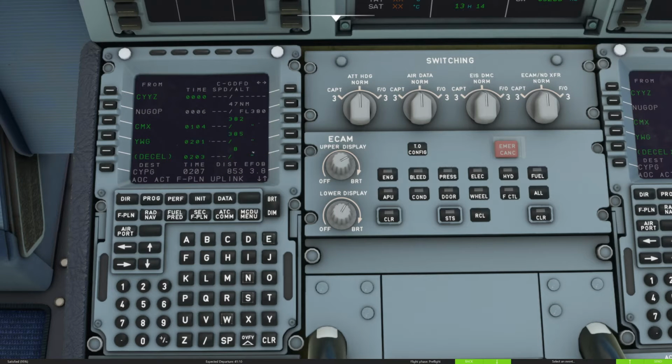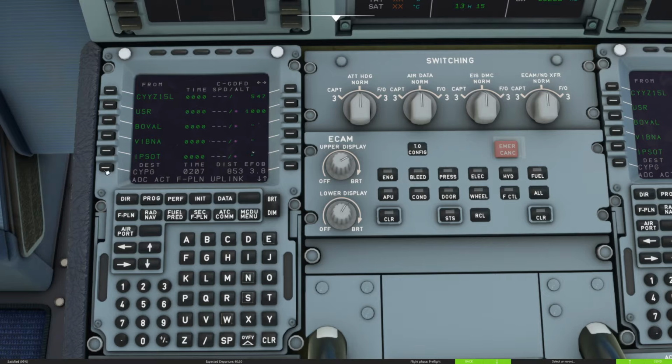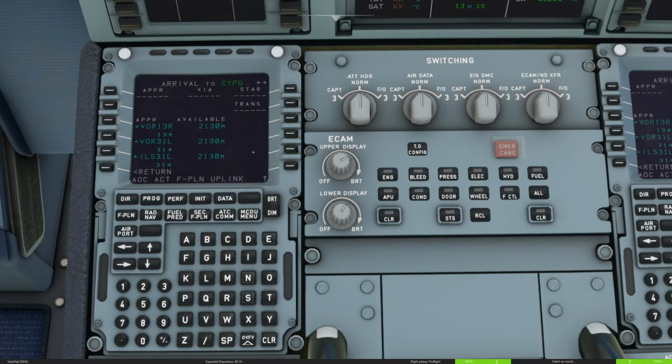Flight plan. Got some odd southerly winds today, so we're going off runway 15 left on the AVSAT 6 departure through Moosehead. Where is Moosehead? We'll go with CMX. Yeah, we'll go through Moosehead, that's fine. Insert that. Then our arrival today is going to be into the ILS for runway 31 left. No, not the VOR. Sorry. It's the ILS, 31 left.